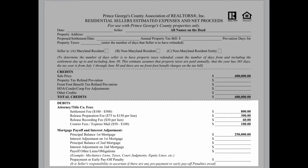Let's drop down to the expenses. The attorney's fees cover the title search, among other things, because you have to have clear title in order to sell your house. In this particular example, we've given our seller a first mortgage to pay off of $250,000. There might be other liens on the property that need to be paid off as well, such as home equity lines of credit, tax liens, mechanics liens, and any other lien that is secured by the house that you're selling. They have to be paid off at settlement.